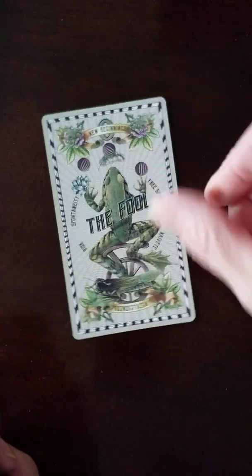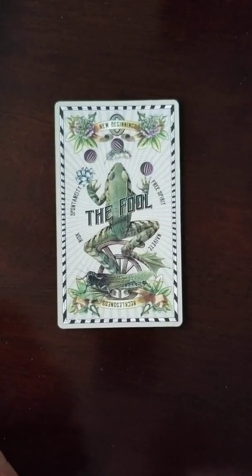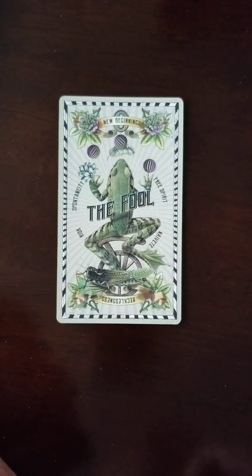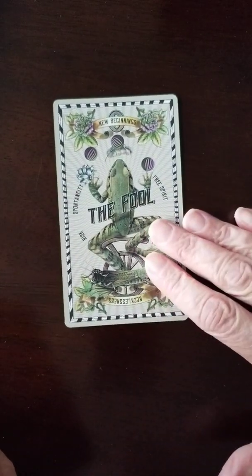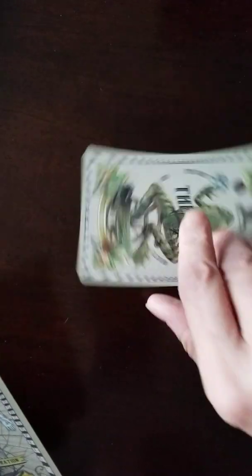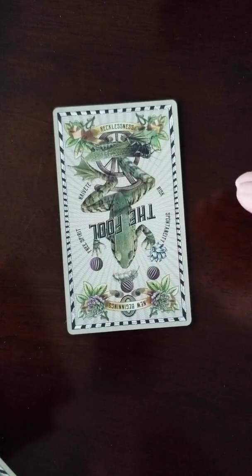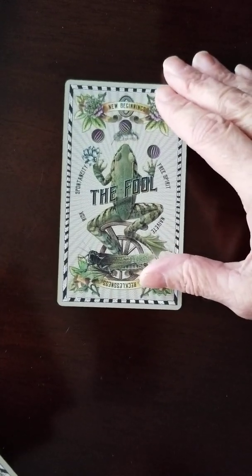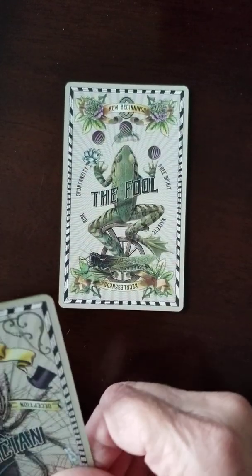Okay, now we're on to the trump cards. Here is the Fool with the keyword New Beginnings. And the reversed for that is Recklessness. And then a handful of words on the card for both reversed and upright.